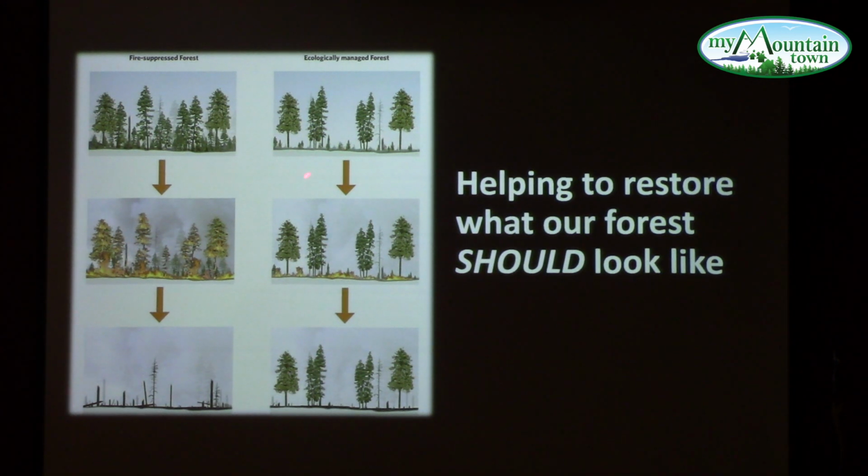If we do mitigation work to open up the canopy, to remove the dead, diseased, and dying, when fire comes through, fire will come through in a more healthy, manageable, and fightable way. We'll still lose trees. We may even still lose homes. But we'll at least have some of our forest left.